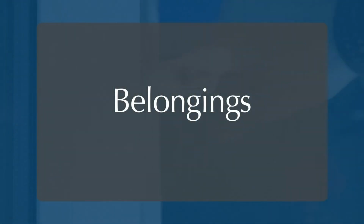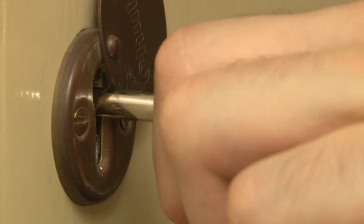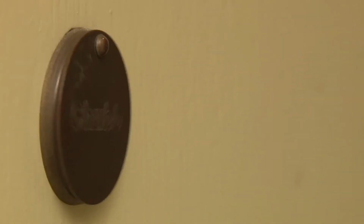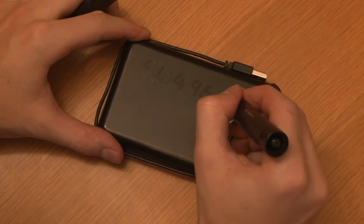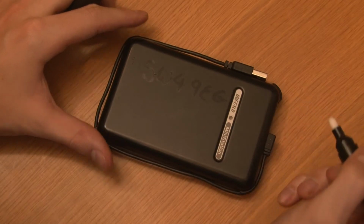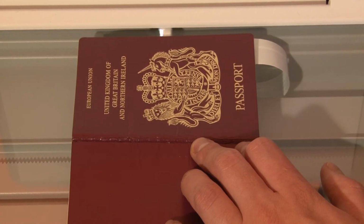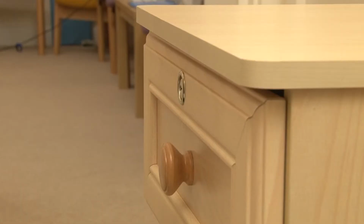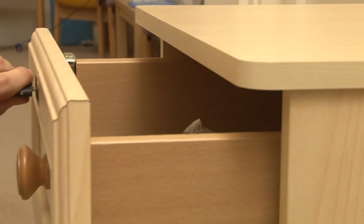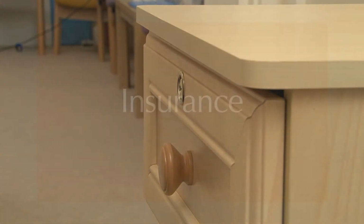There are a few steps you can take to keep your belongings safe from theft. When you go out, close and lock your windows and doors. Don't leave keys on tables near your front door. Mark your valuable property with your postcode using an ultraviolet marker pen. And take copies of your personal documents like passports, driver's licenses and bank accounts in case they are stolen. It will make it easier to report, replace and track them down.